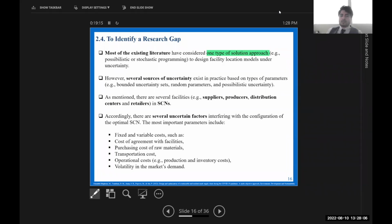Just to show you what type of factors may be uncertain in the optimization model, later I will show you the optimization model, but right now let's assume that the fixed and variable costs associated with the establishment of facilities, purchasing cost, transportation cost, and operational cost can be uncertain. When we talk about the operational cost, it can include the production and inventory cost as well. And volatility in market demand. All of them are parameters that can be uncertain in uncertain situations.